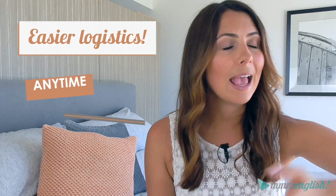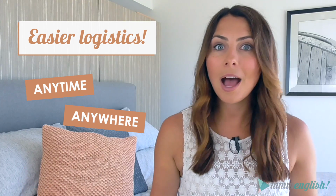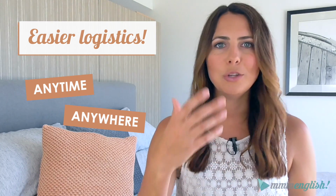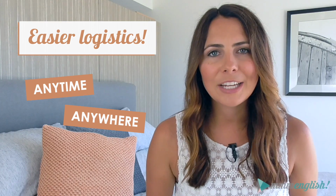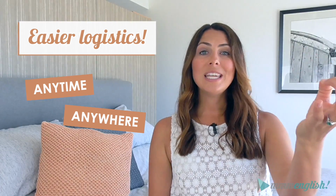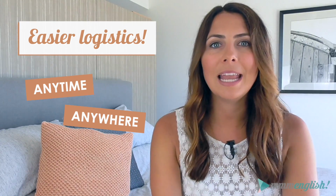Now, for a more practical reason to read English books, let's talk about easier logistics. You can read anytime, anywhere. You don't need to coordinate across time zones to see when your book's available. And your book doesn't need to have a Wi-Fi connection either, unless you're downloading a new one from Kindle. But you don't need a lot of money to read either. You can carry your book anywhere.